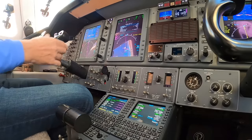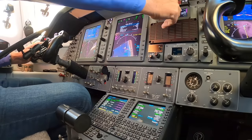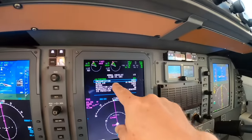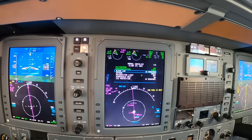Coming through 18,000 feet, we can get our checks. Set our altimeters to standard, 2992. You can see the next item on the checklist is pressurization. Check and make sure it's pressurizing. You'd really want to know by now if your cabin wasn't.